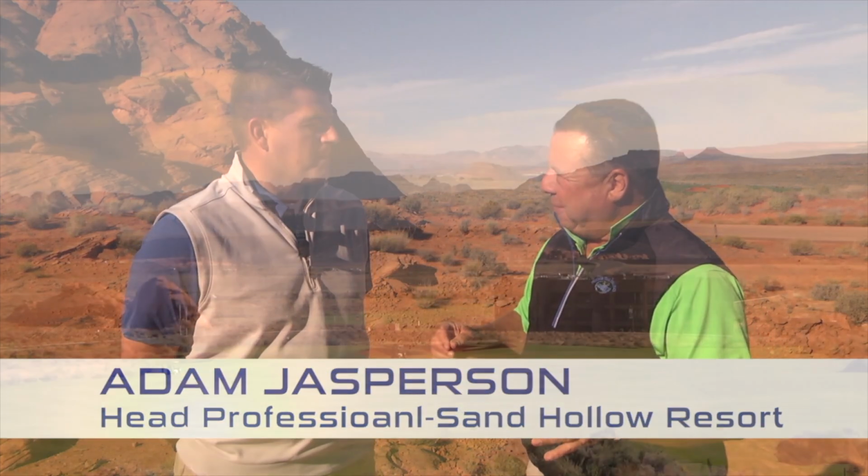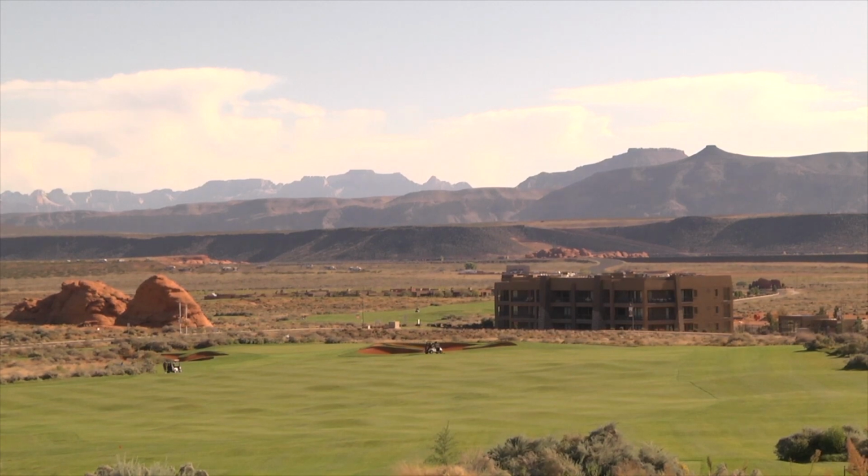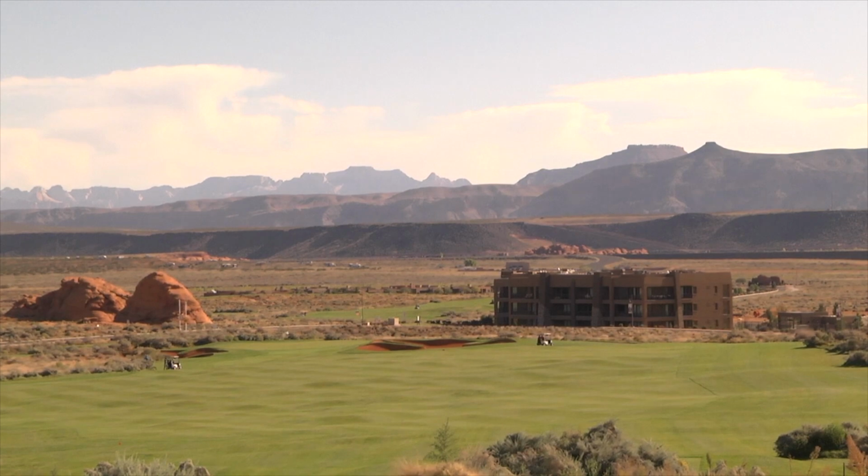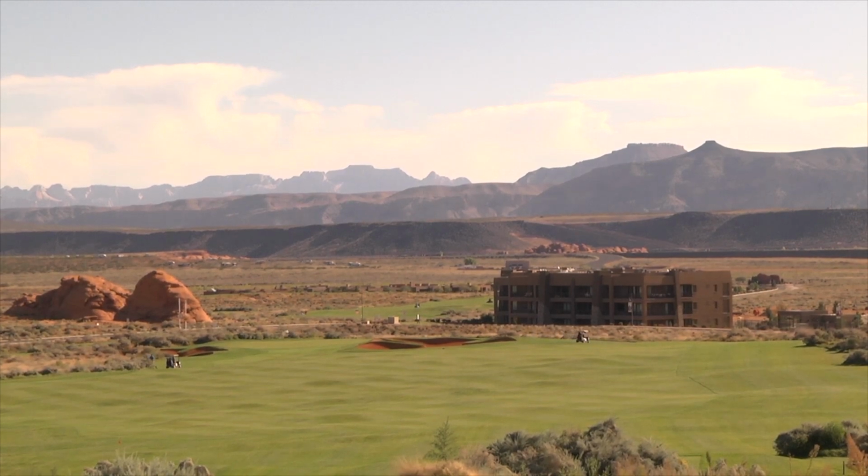The golf course at Sand Hollow Resort, we've got head professional Adam Jasperson. Welcome to the Traveling Golfer. Zion National Park in the backdrop here. It looks like it's right there. It's 20 miles away, but it is an incredible piece of property here and being voted one of the top new golf courses in America. Correct. That's quite an honor. It is. The original developers of the golf course picked a great piece of property to build this golf course.